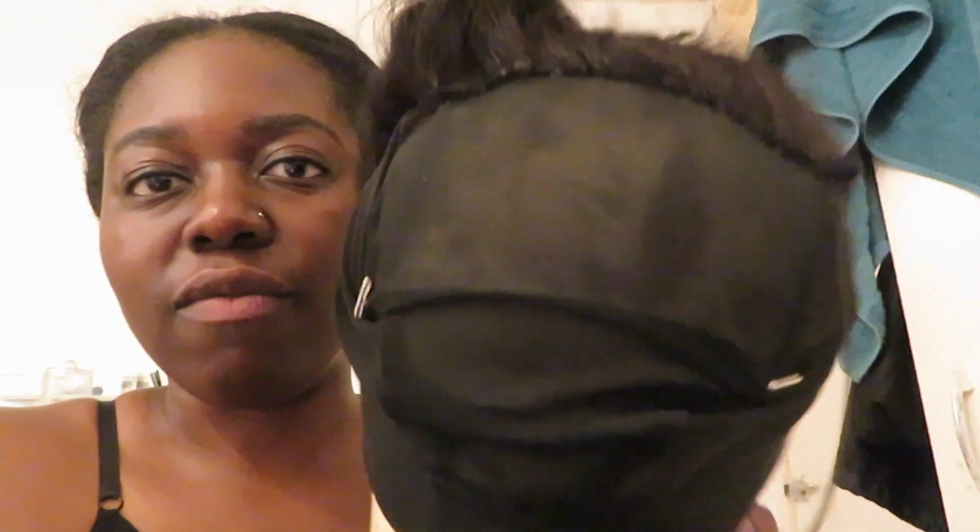Hello, so my hair looks crazy. It's the 2nd of August, T-minus 12 days till I start working, and I'm just sorting out my new hair. So this is it. I've already started sewing it, and then I've just sewn on my closure. It's a 7x7, looking very cute.